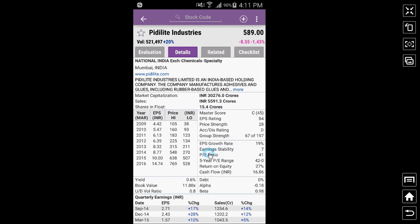Then we have the earnings stability. This looks at how stable the earnings of a company are. The lower the number, the more stable the earnings of a company, and higher numbers represent a tendency for more volatile or unpredictable earnings history. Next is the price to earnings ratio. This is a valuation metric, and it is derived by dividing the current market price of a share by the latest trailing 12 months of earnings. Next is the 5-year PE range. This looks at the high and low PE ratios in the last 5 years.